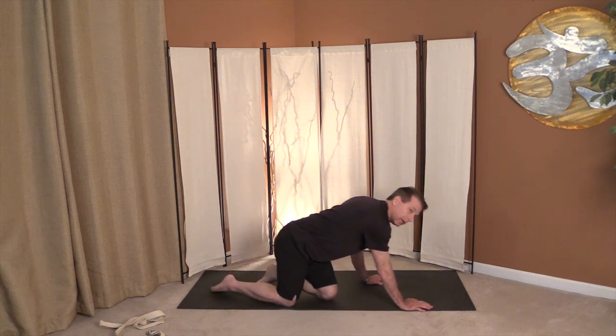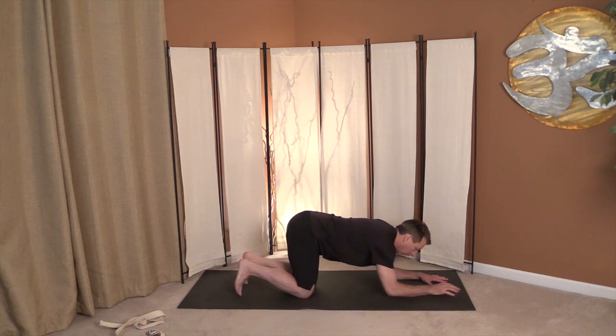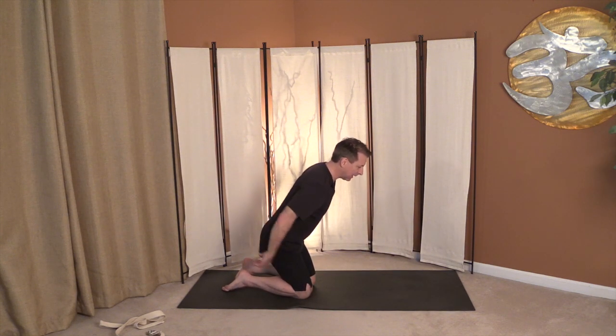Okay, now, we're going to go into not a down dog. Pretty much I do a down dog in every class, but in this one we're going to do a variation of it. It's called the dolphin. So what we're going to do is just put our forearms down on the floor, and then you're going to take it up and back into like a down dog.